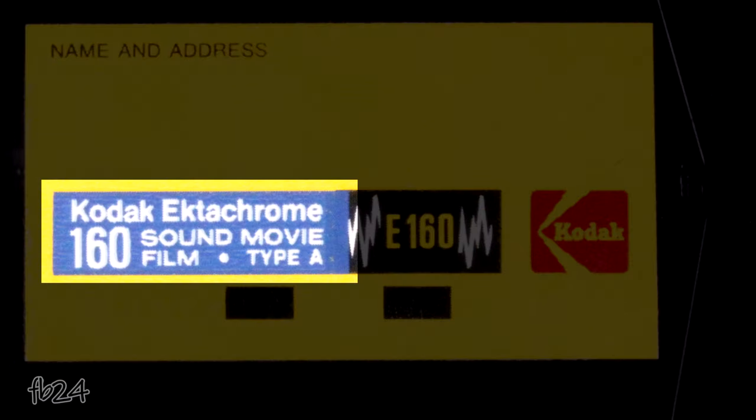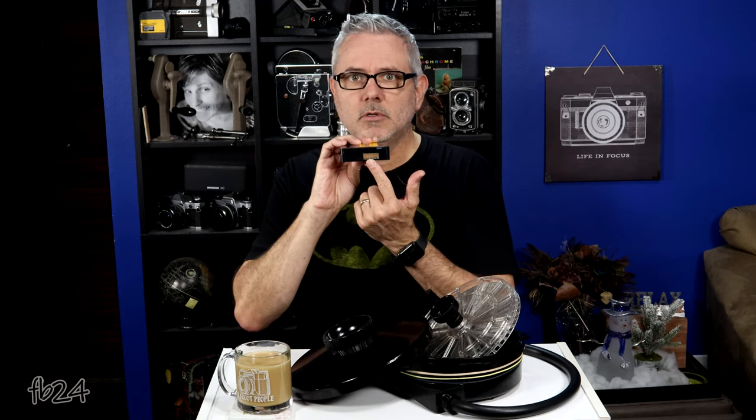This particular cart is a smooth cart. Smooth carts came before the textured carts, so this was an older one. It has the blue rectangle with the white letters. My guess is, once again, late 70s, very early 80s. We'll find out, hopefully, when it's processed. You can see the film has been exposed by someone that we don't know.